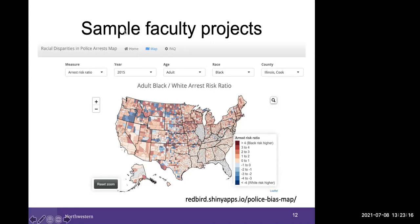So we have like a nice user interface. We have some tabs where you can click between like a fact page, a contact page, a page that links to the data in a repository. And so we kind of made a one-stop shop for all of the data on that project so that people can go in and explore it on their own in a lot of different ways.